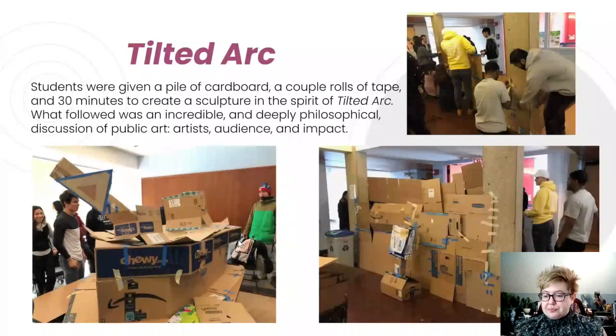So the major activity that changed the course of this class, and really the ways that I thought about teaching, was this project called Tilted Arc. So you should stop and Google for this for a second. But it is a public artwork by Richard Serra. And it was this massive wall that intersected a Federal Plaza, and it really ticked off a lot of people and eventually got removed.